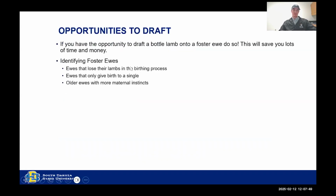Now, the first thing I'm going to talk about after we've selected our bottle lambs is the opportunity to graft lambs on. If you have the opportunity to graft a lamb onto a ewe, I would very much encourage you to do so. And when I talk about grafting, I'm talking about taking a lamb that was born out of another ewe that we now have in the bottle lamb pen and getting another ewe to accept it as its own.